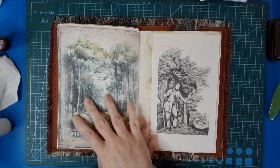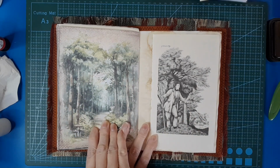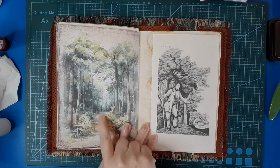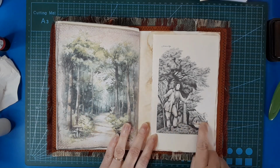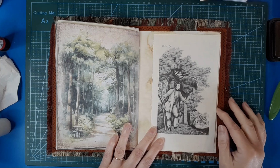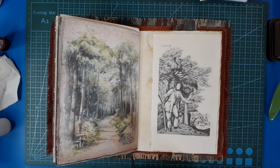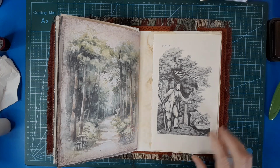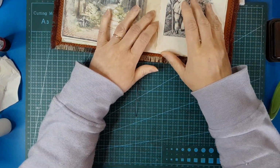Kind of like, I like the story playing out, like the woods here, and then he's on the edge of the woods. Maybe he's just come out of this path and looking at the house. I kind of like that story happening. Maybe only a story in my brain, but we're going with it. So I think I am going to make this one into a tip-in.